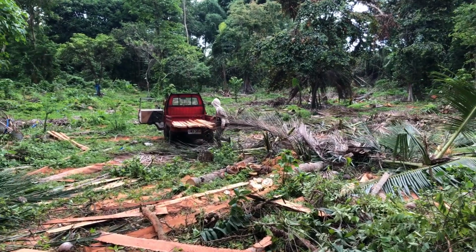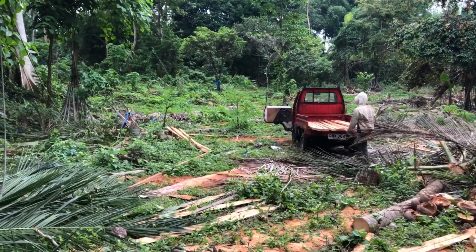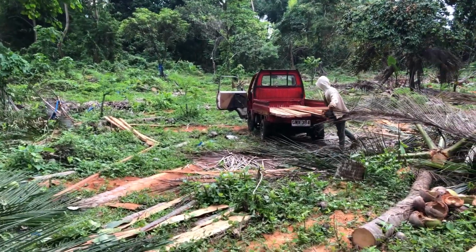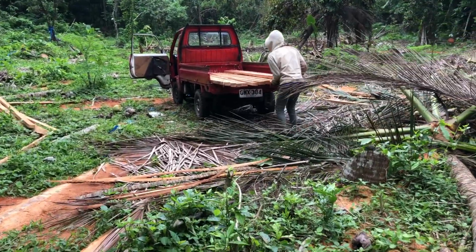I go over here. I see the boards. So these are the new boards you made. And he's so strong, he has to lift all of them into the car. So this is the coconut wood.